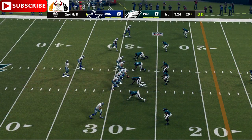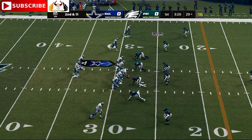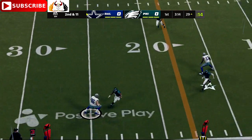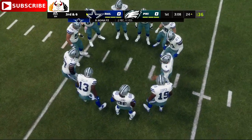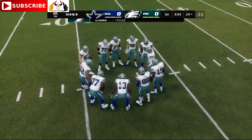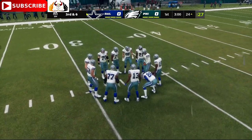So after the loss of a yard, they'll look to push forward here on 2nd down and 11. Now Prescott. He finds his target. It's Schultz. Stopped at the 24-yard line after a gain of 5. Not a big window to throw. Coverage wasn't too bad there. Yeah, they had him under wraps pretty well, but somehow able to muscle his way open and catch the ball.